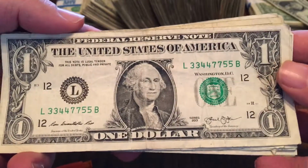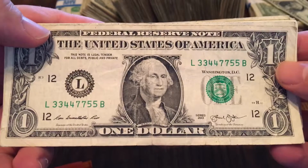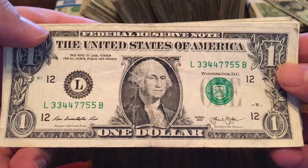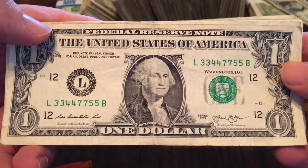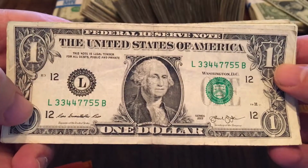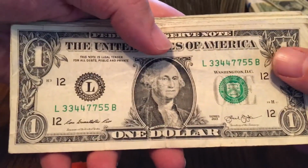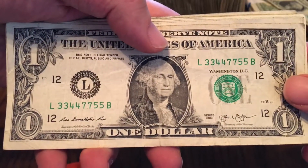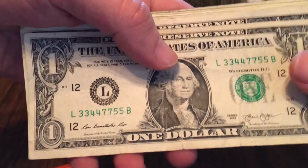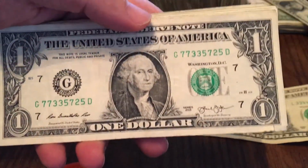All right, and we're off. One of the more exciting finds, check this out. 33447755. You know how rare it is to find bills that are paired like that? This one's in horrible shape, but nonetheless, still one that I found in circulation. A doubler would have been even nicer if the 5s and 7s were reversed. Then it would have been an ascending ladder. But to find pairs, that's pretty cool.